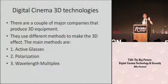This is when you have a 3D image projected on the screen. There is an infrared transmitter at the front of the theater that is telling your little battery-powered glasses when to shut this eye and when to shut this eye.